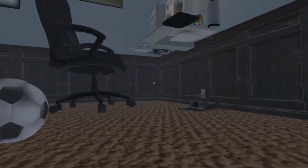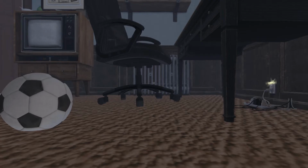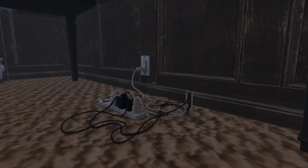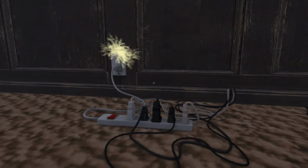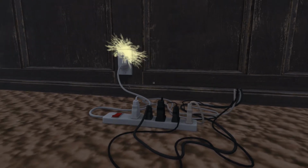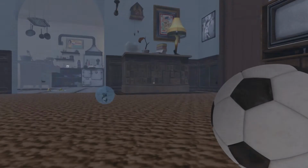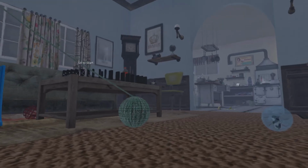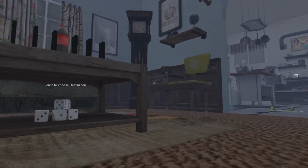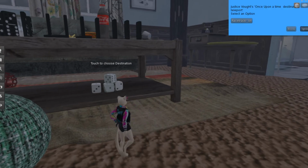And some of this stuff seems to be appearing and reappearing, which I'm not quite sure about, but it's probably my client. Yeah, it's quite a shocking experience right there. It definitely catches your attention once you walk into this room. And I guess there's a teleport here for another spot, which I think we'll probably just get back to at the end.